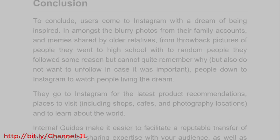Conclusion. To conclude, users come to Instagram with a dream of being inspired. In amongst the blurry photos from their family accounts, memes shared by older relatives, throwback pictures of people they went to high school with, and random people they followed for some reason but cannot quite remember why, but also do not want to unfollow in case it was important, people go to Instagram to watch people living the dream.